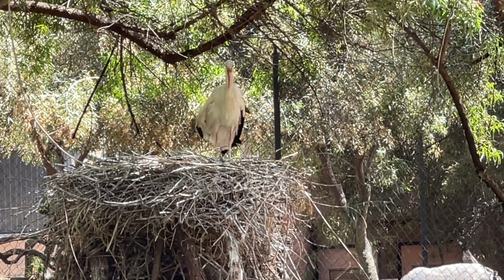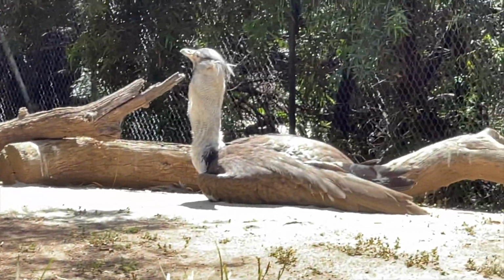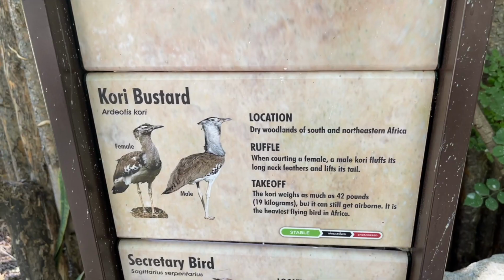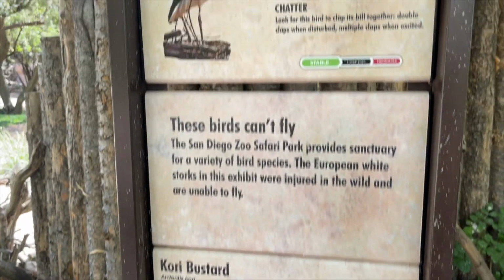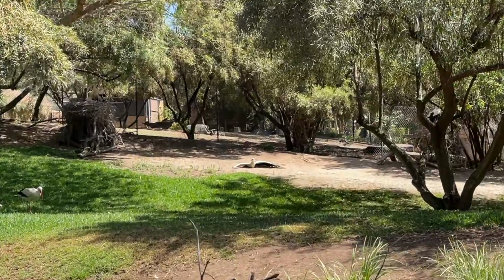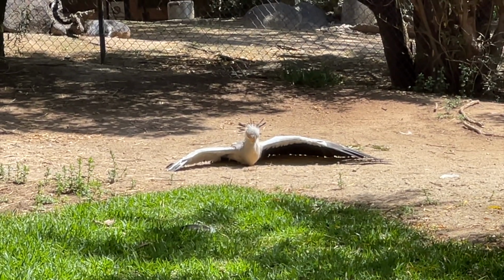And check out this big bird. But that's not even the biggest bird in here. Check this guy out. He's even bigger, or he just seems bigger because he's closer. That guy was the Kori bustard. Of course, there's the secretary bird. And the other big bird in there was the European white stork. The secretary bird laid down. He's like he's flying on the ground, soaring through the dirt.